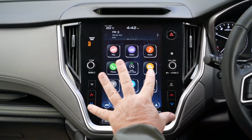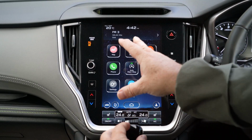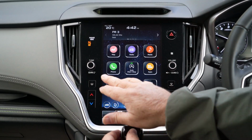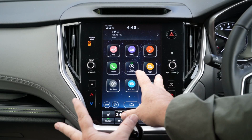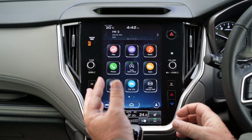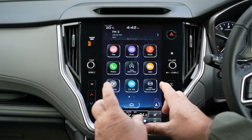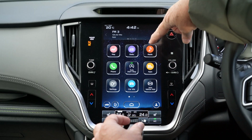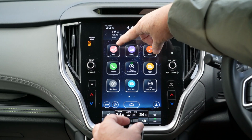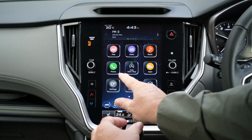Like I said, 11.8 inches of portrait style video screen or infotainment screen. It's really easy to read and navigate around, which is, I guess, good for when you're in the Outback or whatever you're doing in your Outback. Anyway, obviously media across here, your radio, your maps for wherever you're going to go. There's your home button, nice and easy.